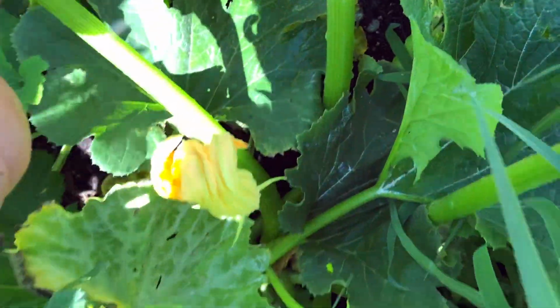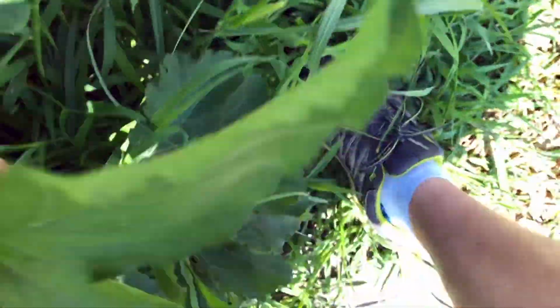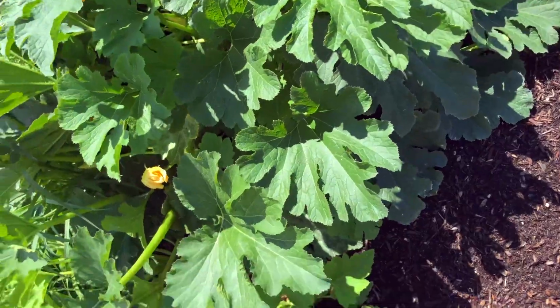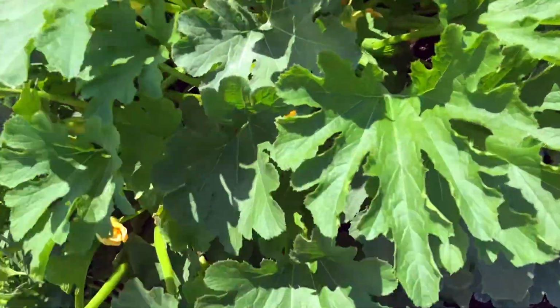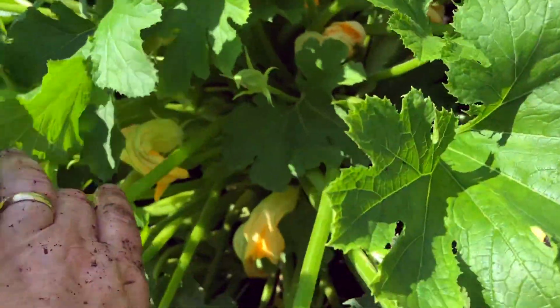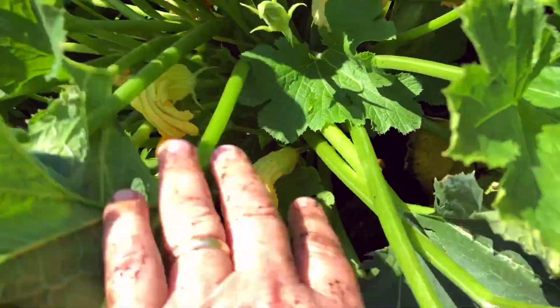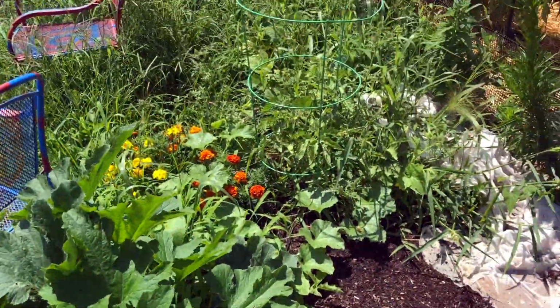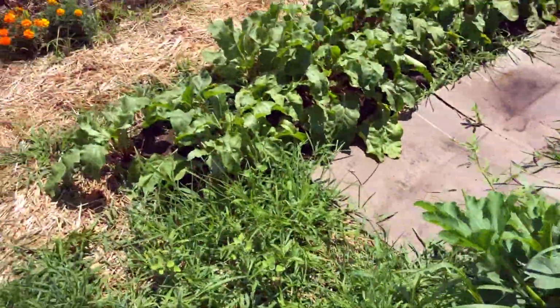I did use Sevin. I don't like using products like that as a rule, but you know, with the zucchini and the squash bugs, I'm willing to break that rule. Got a lot of flowers in there, which is good. Get some insects in there to help out. Some more tomatoes.